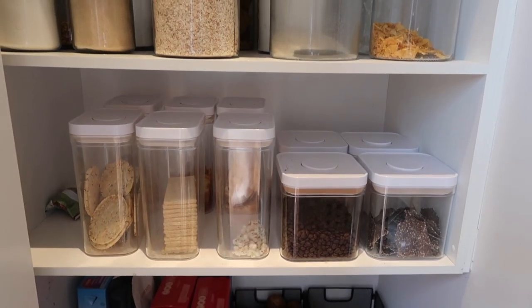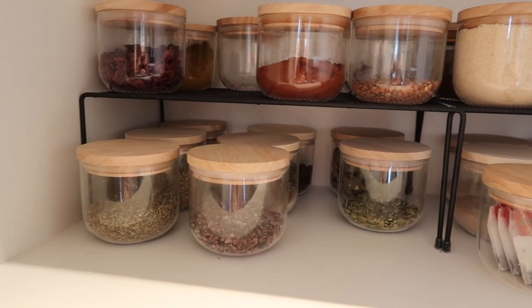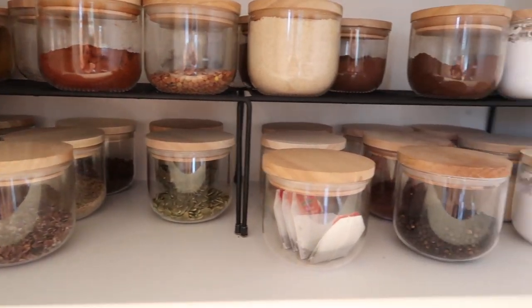Even really great if you're starting out with cooking or you've just moved out of home and you are working from scratch. So let's have a look at what we've got in the pantry. So when it comes to pantry staple items, I always find I have things I can bake with and things that I can cook with for like a lunch or dinner meal.